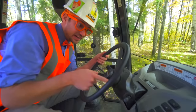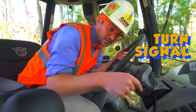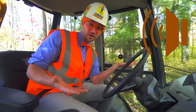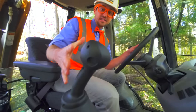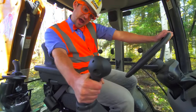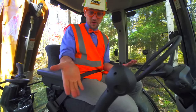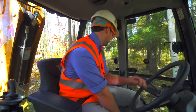And over here, yeah, they're the turn signals. As well as, listen. Yeah, the horn. And this is how you operate the front bucket. You pull it back to make it go up. You push it forward to make it go down. Yeah, it's so great. And now let's go check out the back, okay?